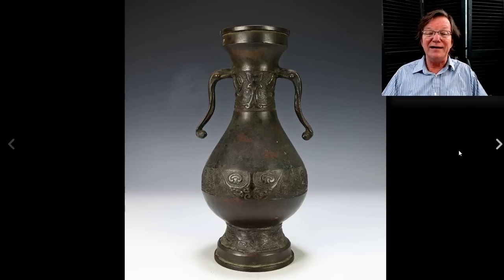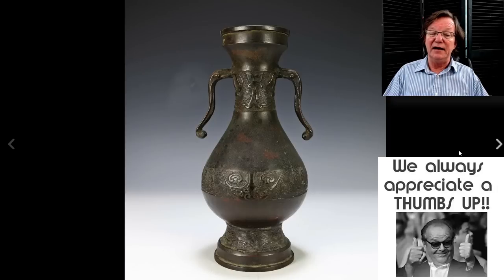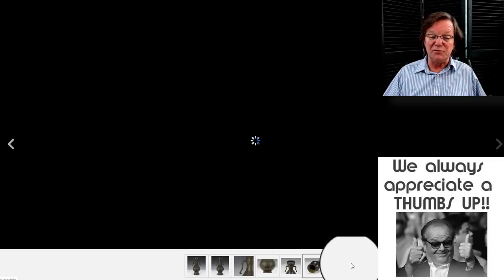All right, and then on to this. This was a Chamberlain Antiques. The seller name is Juice 1499. He had this very attractive pear-shaped Ming Dynasty vase with these sort of exaggerated elephant tusk handles on the side. Very interesting the way they were done, but it had a nice patina. The only thing wrong with this was that the base plate was missing.